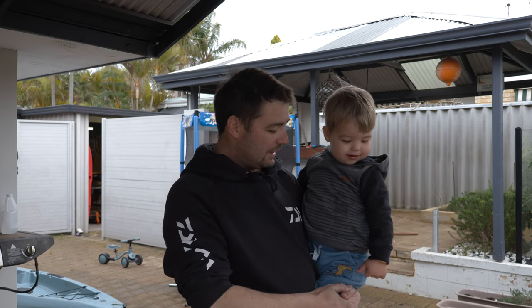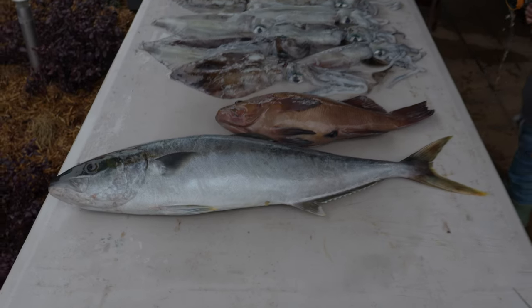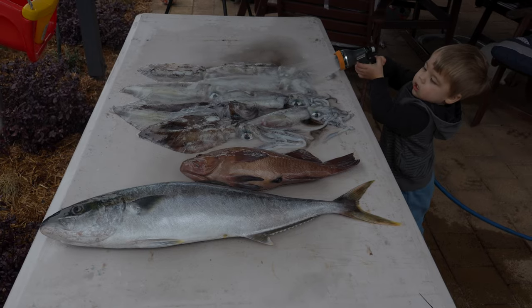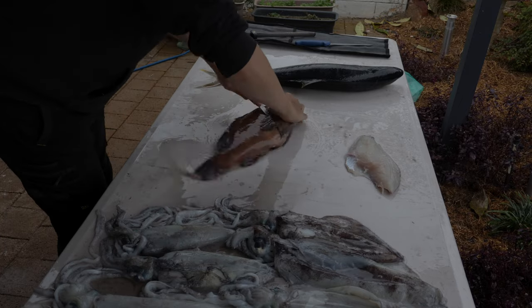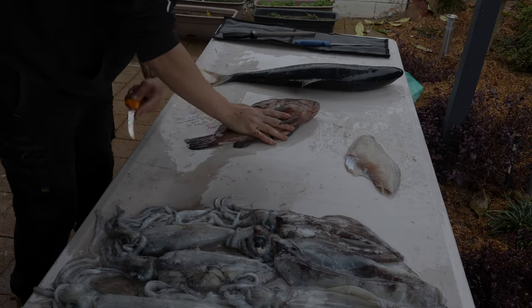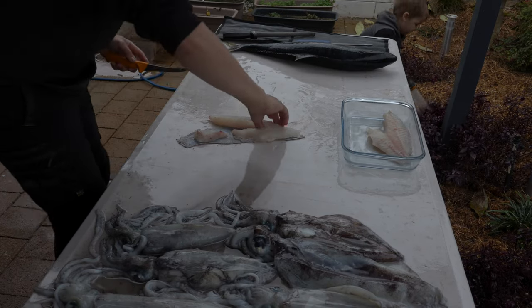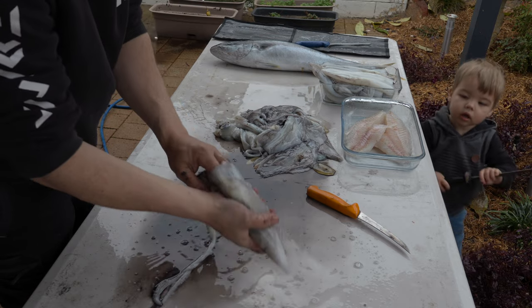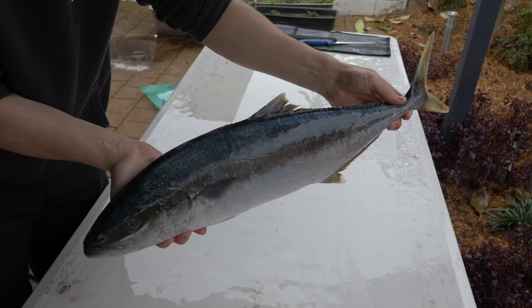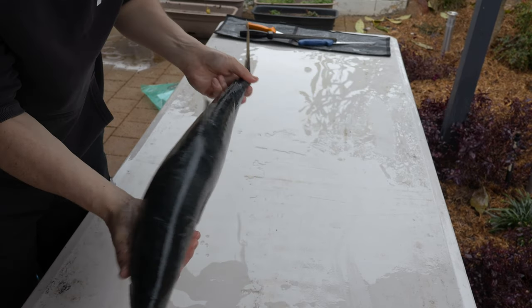Yeah, there's squid. So we're gonna make a fish bowl for dinner tomorrow night out of the cured kingfish. So let's pack all this other stuff away, get it all cleaned up. We have just got the kingfish left to do now. The other two are already done, so let's get this thing filleted.